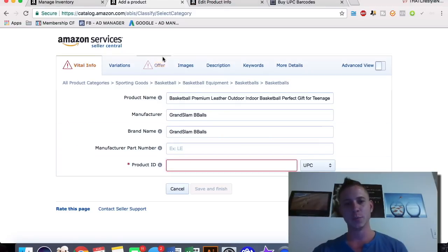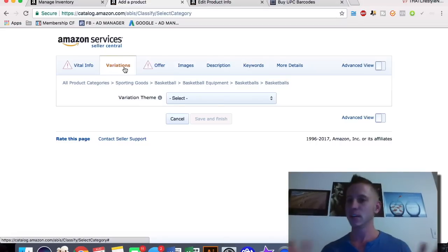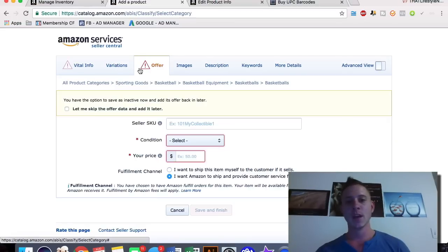So we'd add a UPC here. If you want variations, let's say you sell cell phone cases and you have 10 different colors all for the iPhone 7. You could set up 10 different variations and they would all appear on the same product listing, for all of these different colors, or whatever the combination may be. Maybe you sell one that's small and one that's larger and you have two variations, so that's where you'd set it up here. Offer is where you set up how much you're pricing things for.